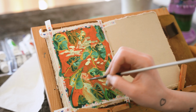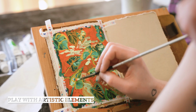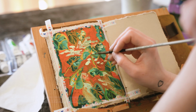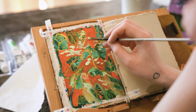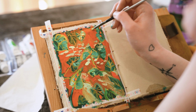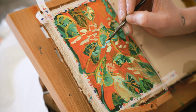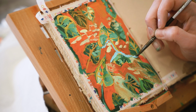And also do allow yourself to play with artistic elements, like the contrast of colors and rhythm in your painting. Keep an eye on your composition, but let the painting evolve naturally. Try different things that you don't normally do if that's what your painting wants to do. Hopefully that makes sense.